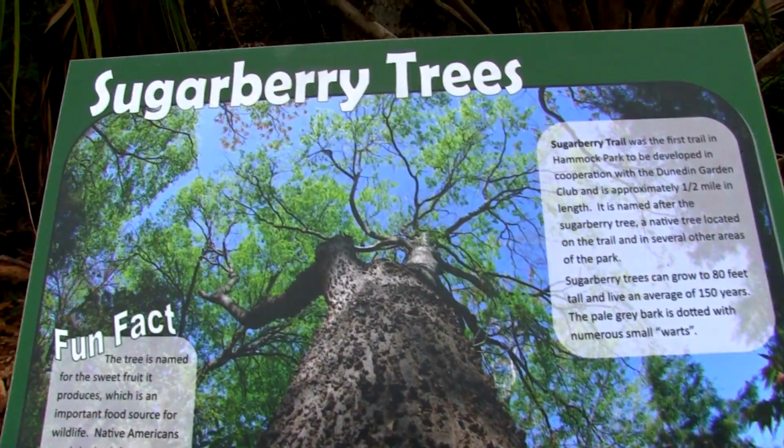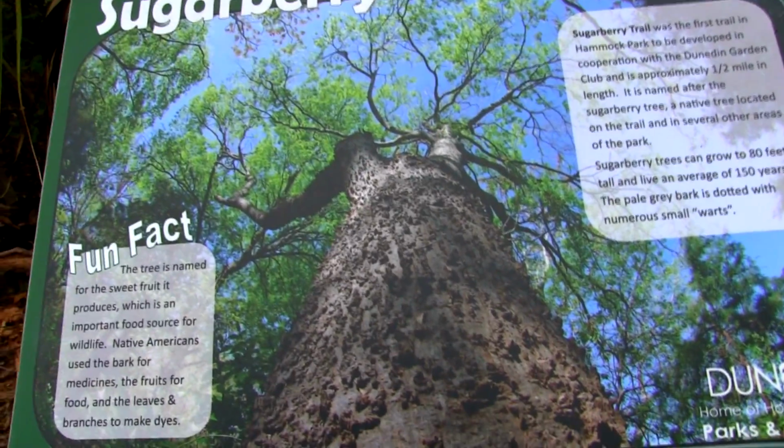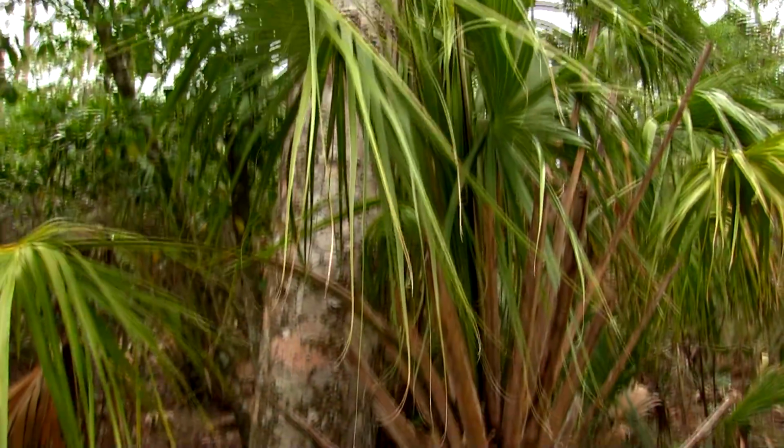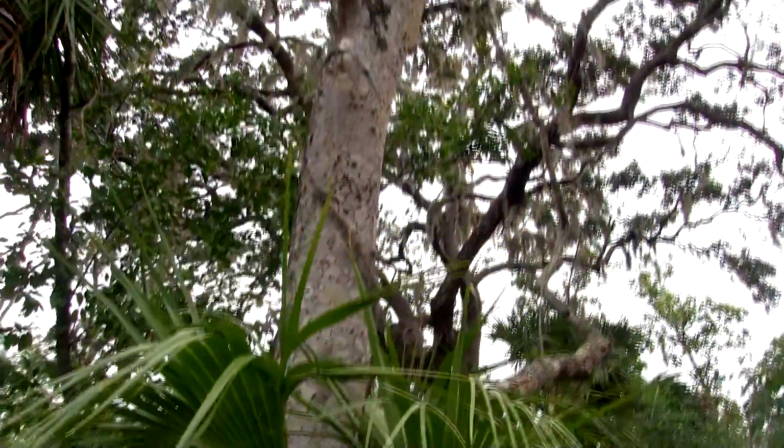All right, here's the sugarberry tree. The tree's named for the sweet fruit it produces. Native Americans used the bark for medicine, the fruits for food, and the leaves and branches to make dye.